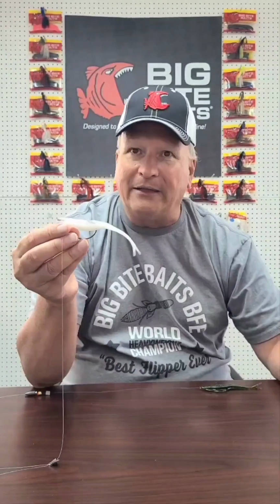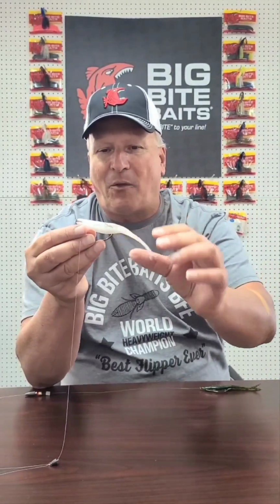We've got watermelon red in it. So it comes in some of the better colors. I think it's pretty neat, something to talk about. So let's talk about rigging it now.